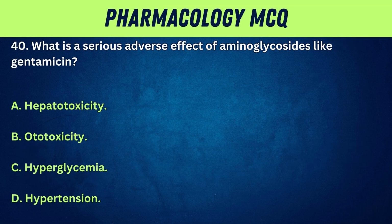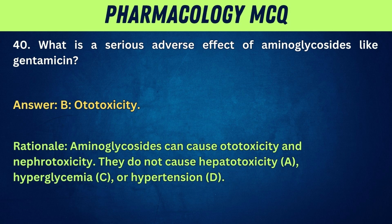40. What is a serious adverse effect of aminoglycosides like gentamicin? A. Hepatotoxicity. B. Ototoxicity. C. Hyperglycemia. D. Hypertension. Answer: B. Ototoxicity. Rationale: aminoglycosides can cause ototoxicity and nephrotoxicity. They do not cause hepatotoxicity, A, hyperglycemia, C, or hypertension, D.